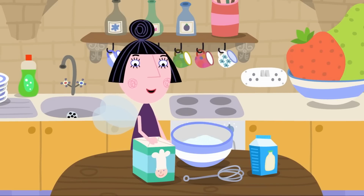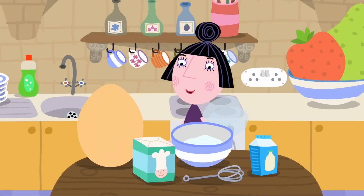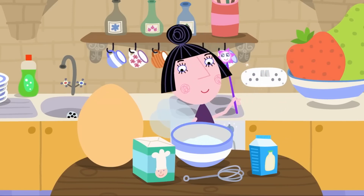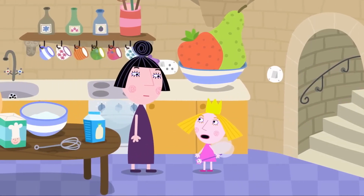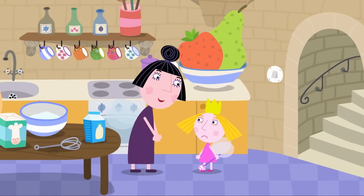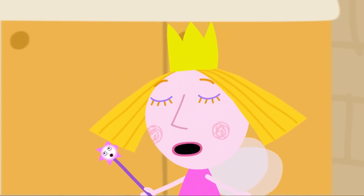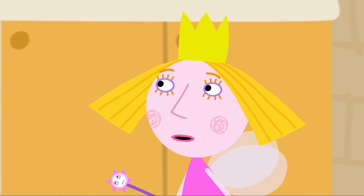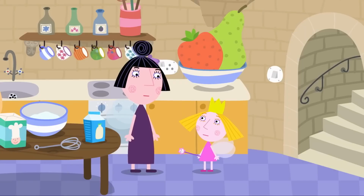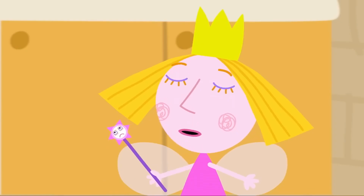Milk, sugar, flour and an egg. Good. Let's do some baking. Hocus pocus. Nanny Plum! Nanny Plum! I've forgotten Ben's birthday. Oh, don't worry, my little one. He'll have another birthday next year. No, no. It's really important. I have to do something for this birthday. Ben is my best friend. I've got to make a birthday card really quickly, but I don't know where to start.